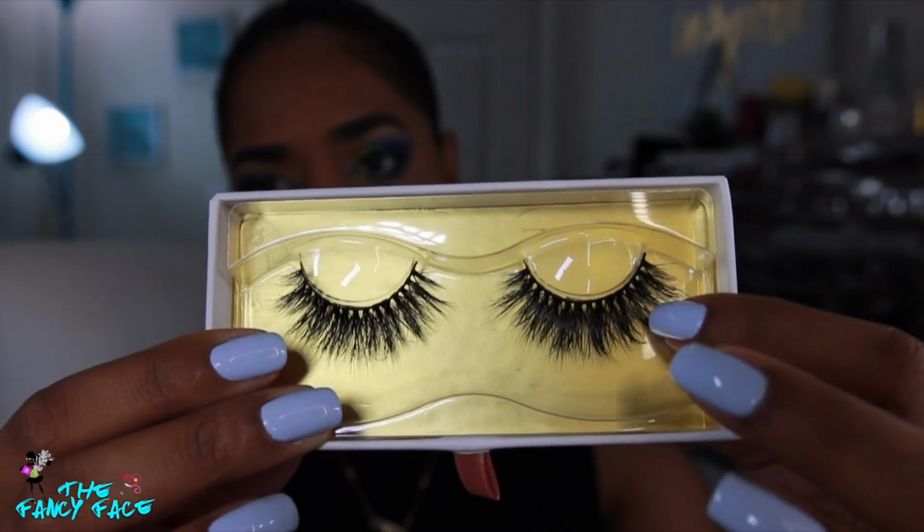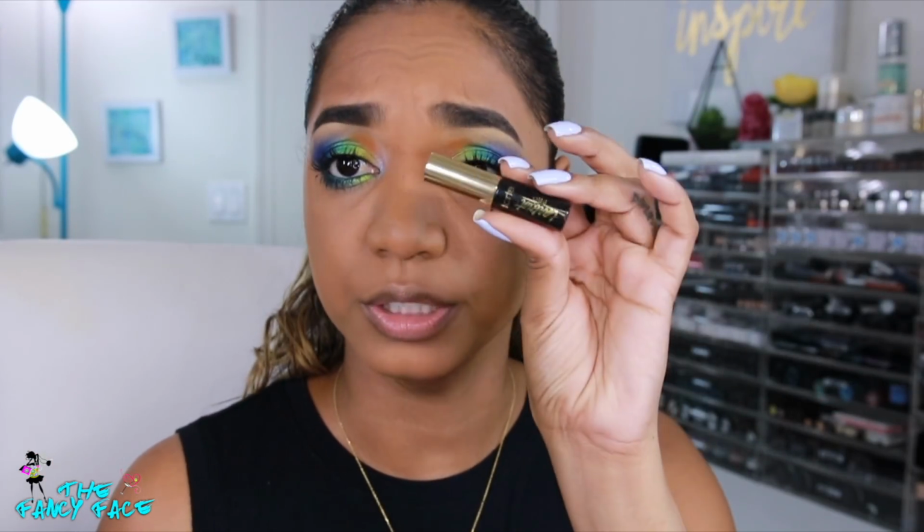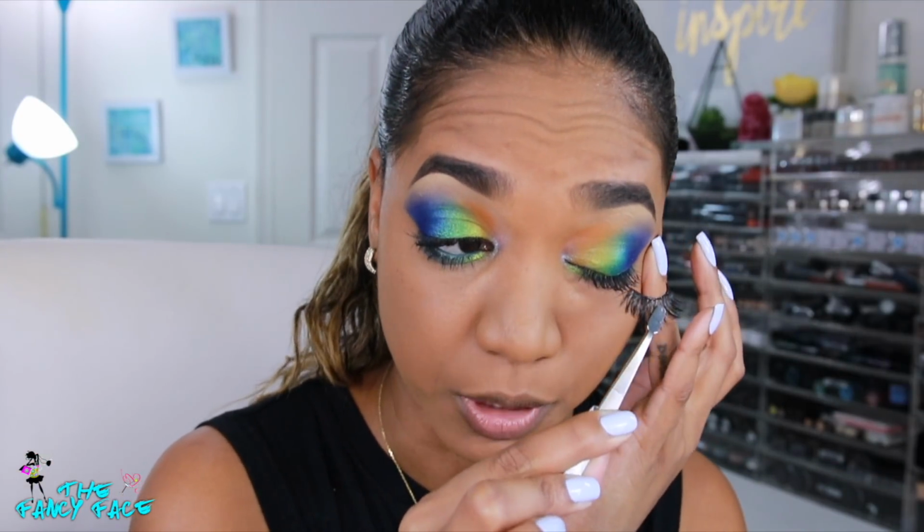So I'm just going to trim a little bit off the end and then pop those on. I use the Tarte eyelash glue in the dark version. It's all over the place right now. It's all over my hands, but it works pretty well for securing lashes. So fan them around and pop them on.